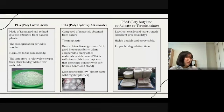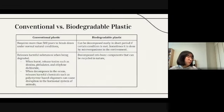Finally, PBAT, polybutylene adipate terephthalate, has excellent tensile and tear strength. Next, it is highly durable and processable, so it can be used in packaging or biomedicine. Also, it has a short biodegradable time. PBAT degrades with the help of soil microorganisms. That was the general pros of each biodegradable plastic.